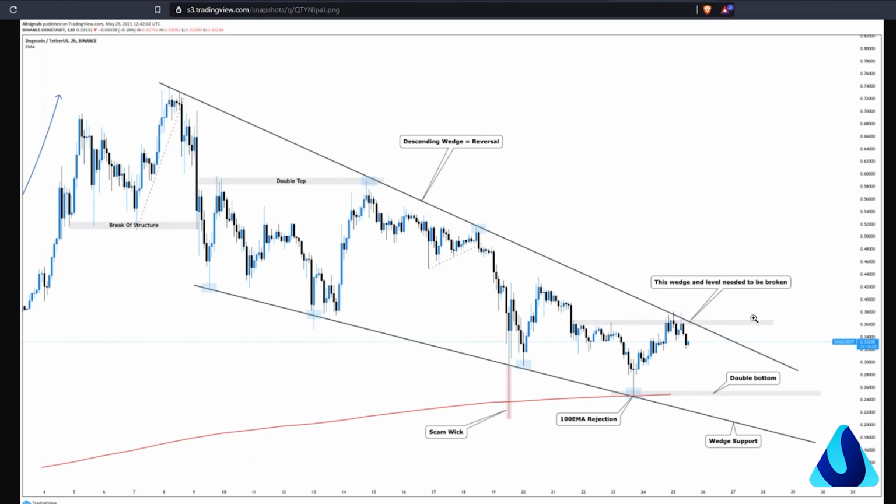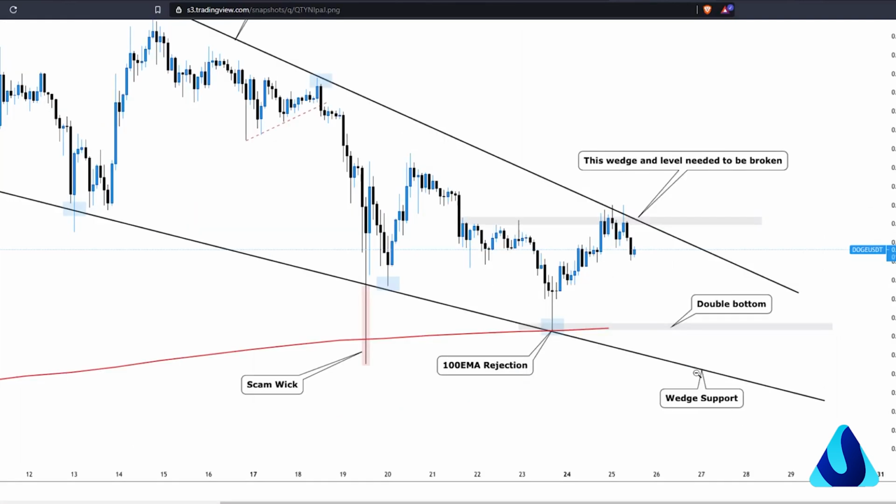However, the first area of interest would be this double bottom. So we should posit that we would potentially see a double bottom and then an upward trend going from that point. Or the second area of interest would be this wedge support here. So we've kind of got here, but we haven't had any candle close above this wedge, which is what we'd be looking for essentially.